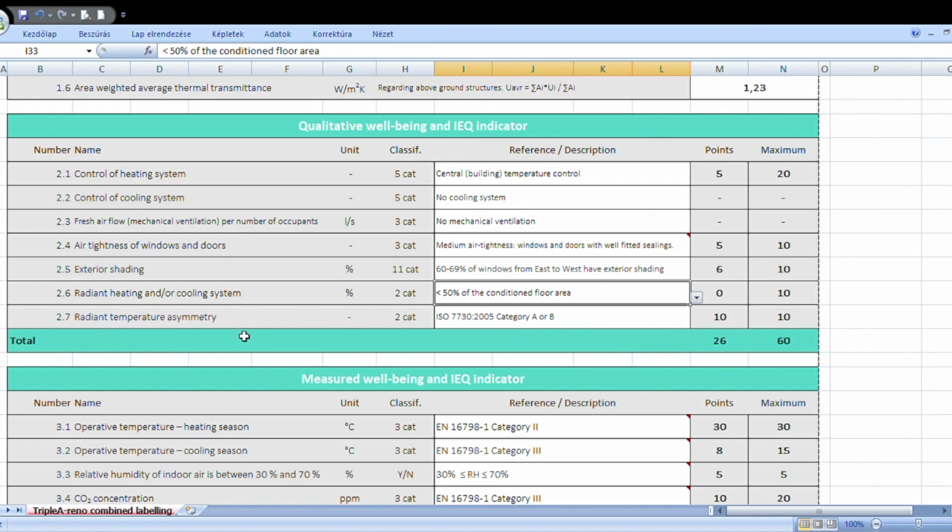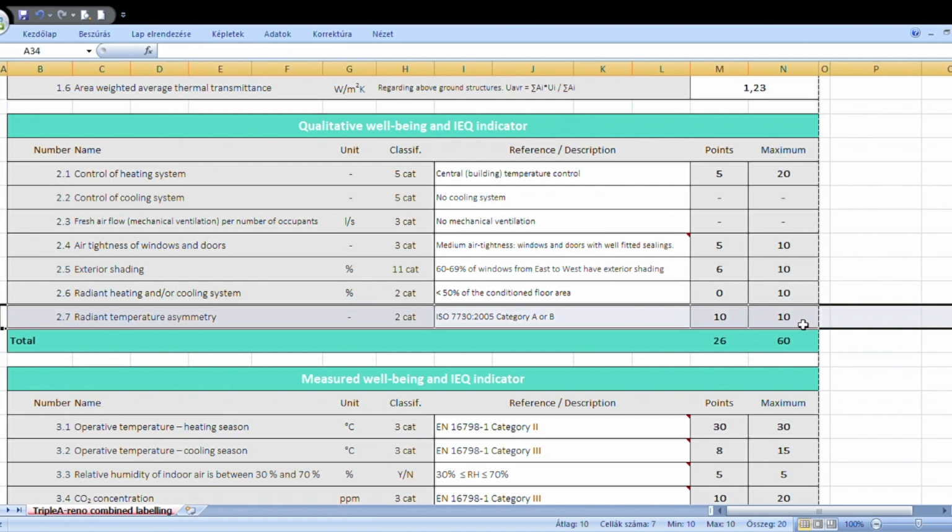And the last one is the radiant temperature asymmetry. That's included in most of the reviewed labeling schemes, I have to tell, and it is also included in the TripleA-reno combined labeling. So you have to check your building or building unit, and you can select here which is the category according to the standard, and then if you select A or B, you achieve 10 points, but C is 0 points.